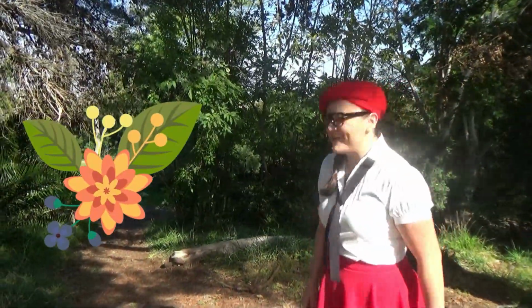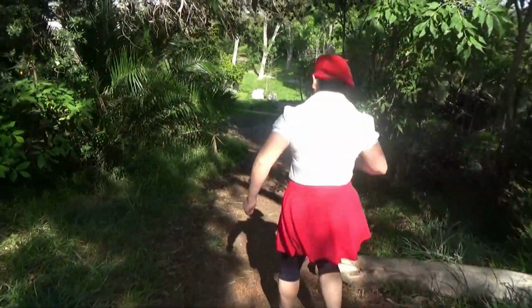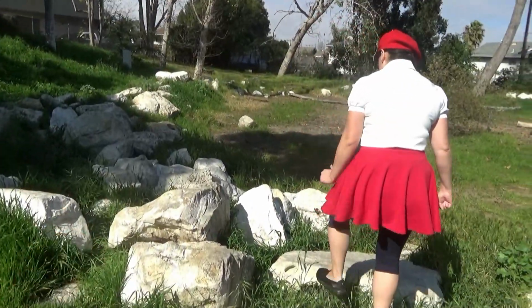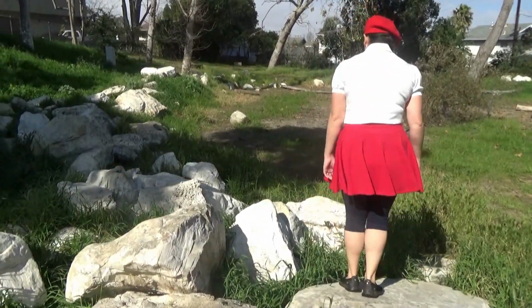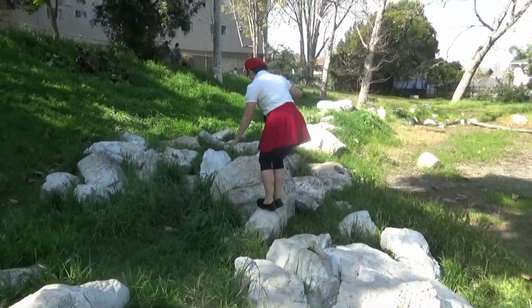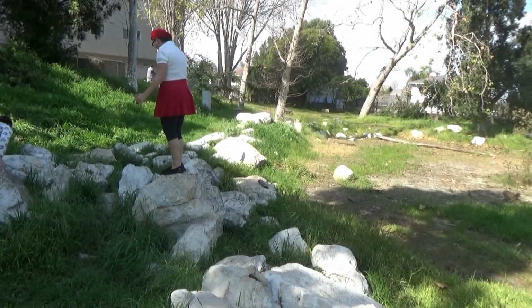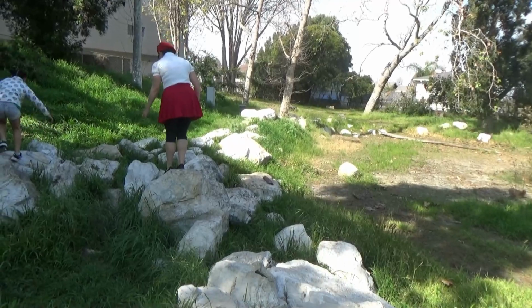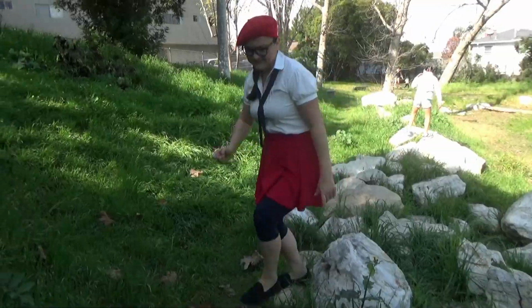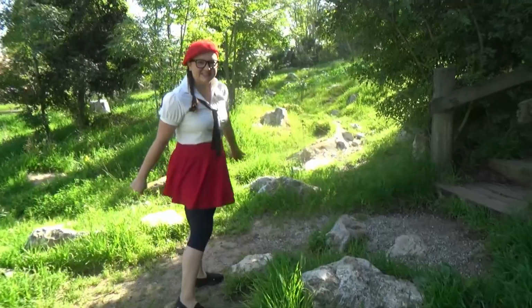Ooh, what's down there? Check it out. Watch your step. Look at these cool rocks. Be careful. Race to the top.